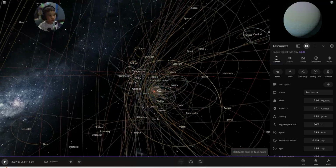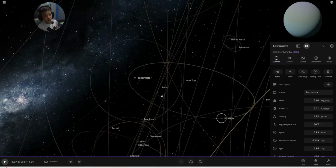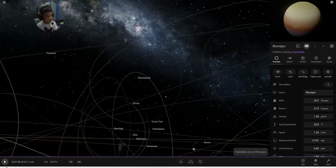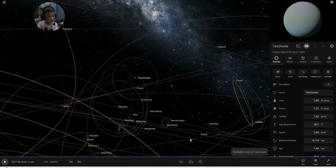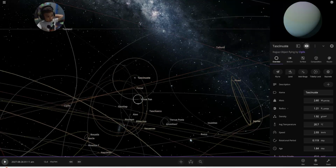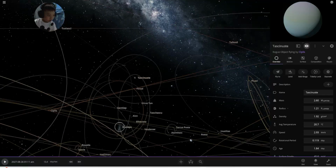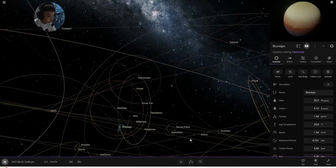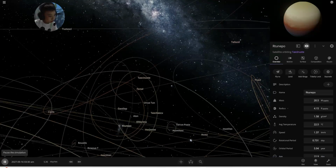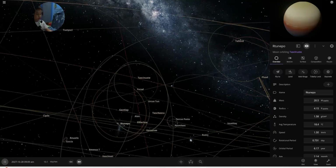Did this just capture one? It captured some of the gas giants. This one has 2.6 Jupiter masses, while this one only has 20.5 Earth masses. Although the orbit is getting stretched out for that one, Urkostan is only slowly getting stretched out.